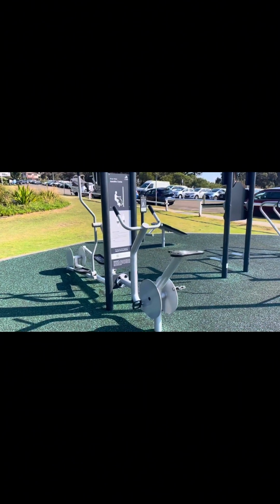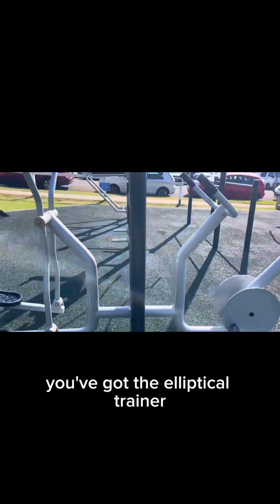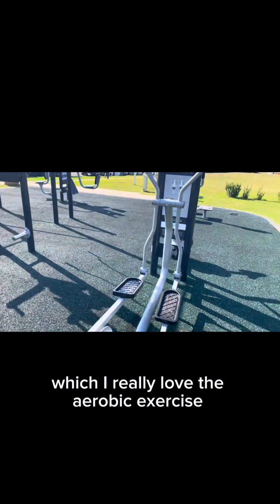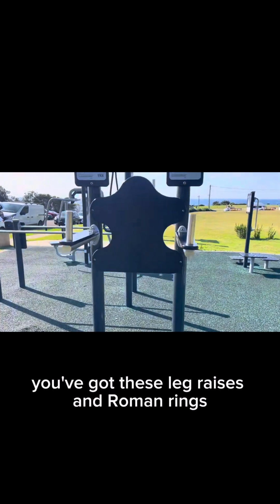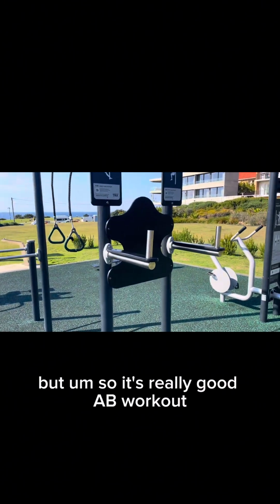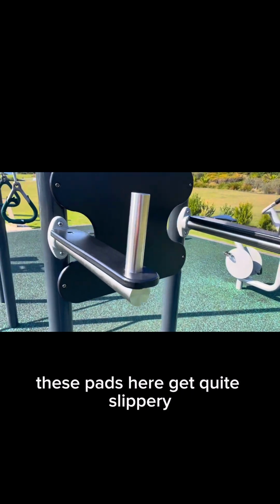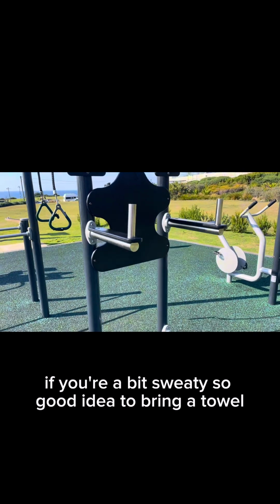ocean front. So you've got the aerobic cycle. You've got the elliptical trainer, which I really love. Bit of aerobic exercise. You've got these leg raises and Roman rings, and I use this mostly for the leg raises, but so it's really good ab workout. But just got to be mindful, these pads here get quite slippery if you're a bit sweaty, so good idea to bring a towel.